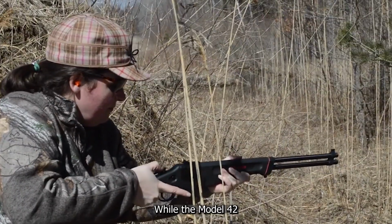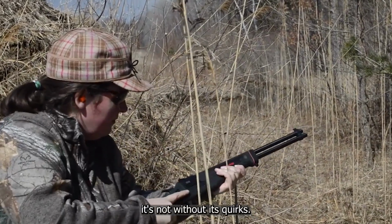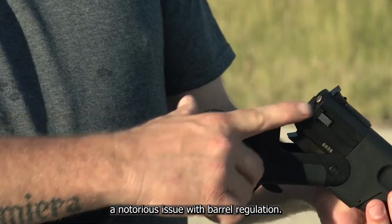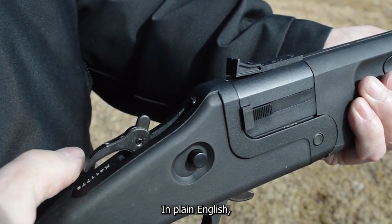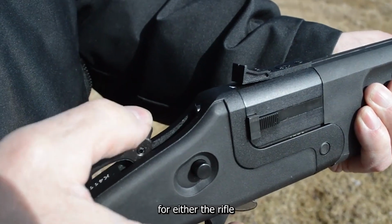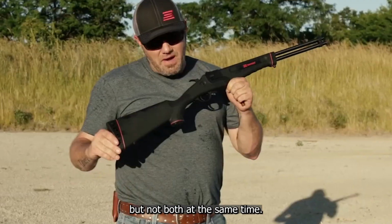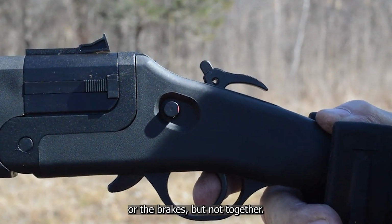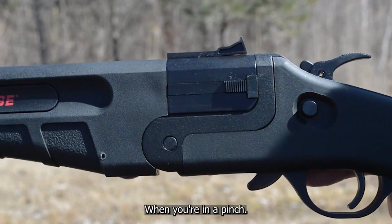While the Model 42 sounds like a prepper's dream come true, it's not without its quirks. Expert opinions point out a notorious issue with barrel regulation. In plain English, you can zero the sights for either the rifle or the shotgun barrel, but not both at the same time. It's like having a car where you can only use the steering wheel or the brakes, but not together. Not ideal when you're in a pinch.